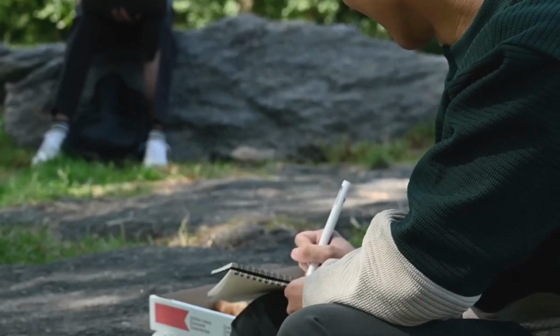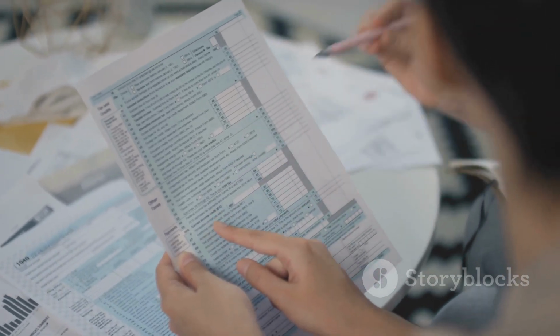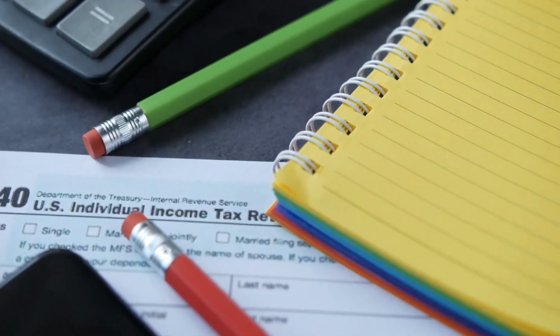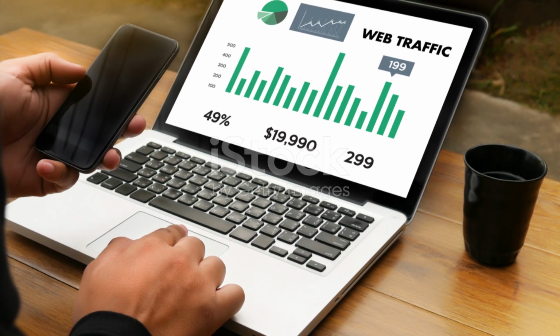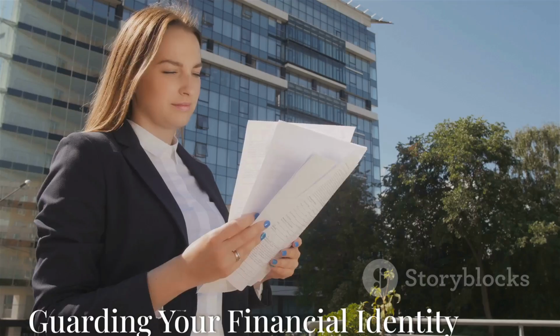To file your taxes, you'll need to gather your income information, including your SIN, employment income slips, T4, T4A, and any other relevant documents. You can then choose to file your taxes online, by mail, or through a tax preparer. The Canadian tax system offers various deductions and credits that can reduce your tax liability. It's worth exploring these options to ensure you're not paying more taxes than necessary. The Canada Revenue Agency (CRA) website provides comprehensive information on tax filing requirements and available deductions and credits.